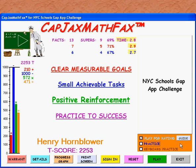There's plenty more to see and think about with CapJaxMathFax, but you can see that without much effort and by working at your own pace, this program can get you to 3-second math fact mastery in no time.